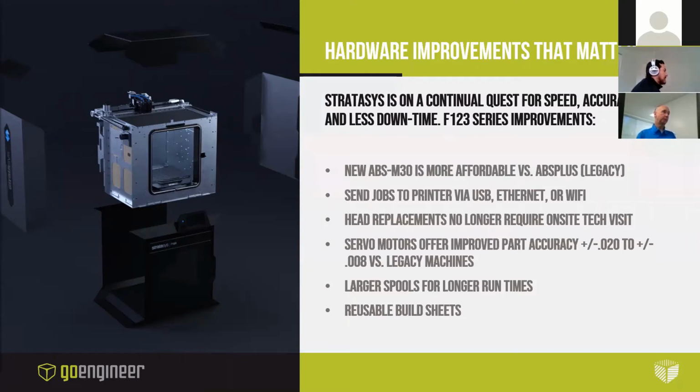Also, another upgrade is we have USB ports and Wi-Fi capability, as well as the standard Ethernet capability that we had in the past. Head replacements are no longer a tech visit type of situation. You don't have to have a professional service tech at your facility in order to change heads anymore. It's a do-it-yourself project now. And I think it's actually really comparable to just changing out an inkjet cartridge on your normal paper printer.